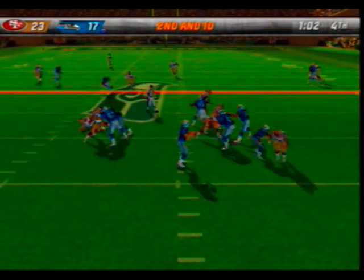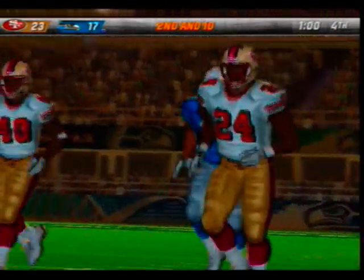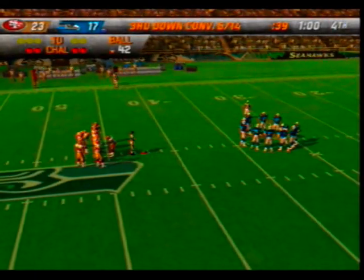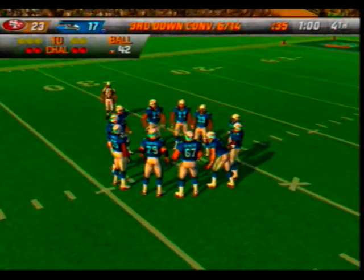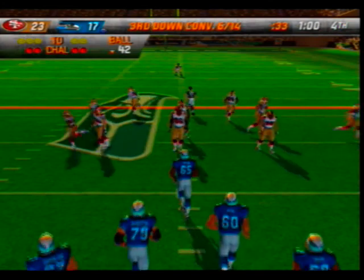Stewart using split backs with the throw. Ooh, nearly picked off. No choice here, John. They just have to keep throwing. Yeah, they do. Running the ball isn't going to do a whole lot of good now. A little over a minute left.